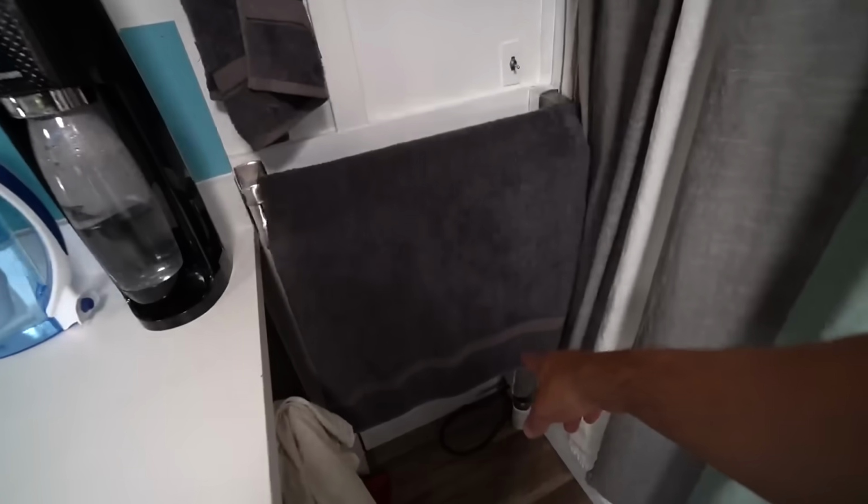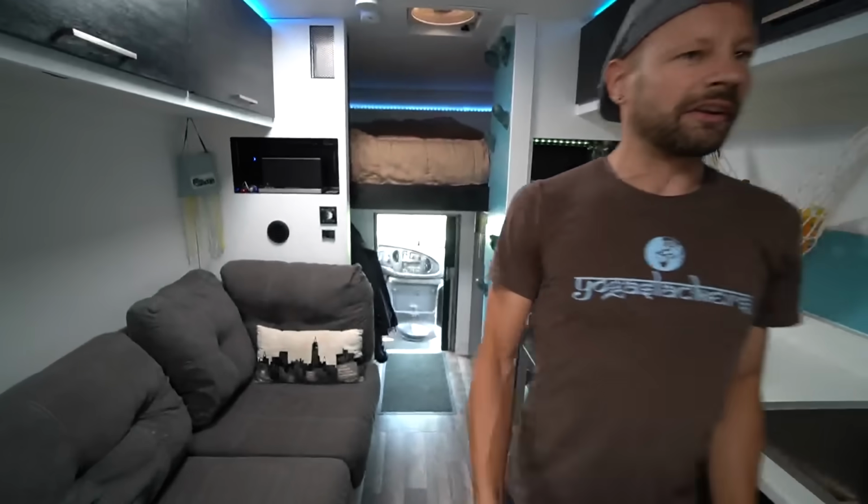Is that this door right here? Yeah. It's underneath the towel? Yeah, exactly. Oh, okay. A bit of an access door. A little bit of an access door. Nothing special. That's good for loading garbage.